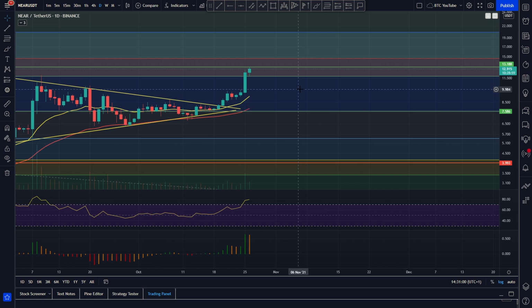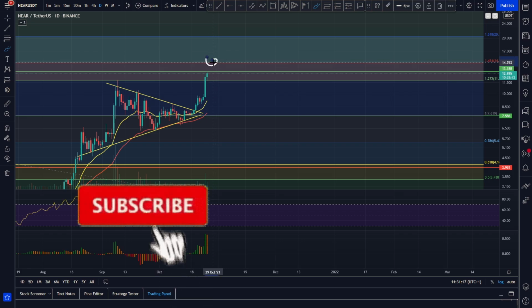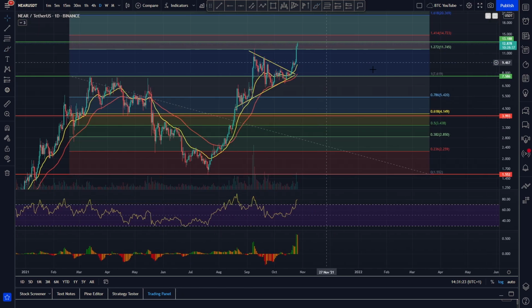But if we do see ourselves having a massive crazy altcoin run, we could see NEAR having its next overextension. And obviously, if we do see ourselves moving to the upside, we have that 141 extension, which would be our next target in and around that $14.5 to $15 area, that $14.7 area right there, which is obviously the next psychological target as well of $15. So overall, NEAR looking exceptionally good.